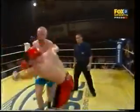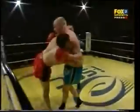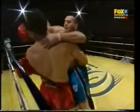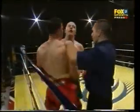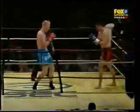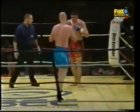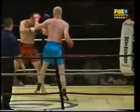Well, this is a much better round now for Lloyd. It's not the prettiest of fights. The technique isn't the cleanest, but my word, it is a gutsy contest we're seeing. Both men breathing heavily now. Quick glance to his corner there from Nathan Grant. Tony Vavuzzi shouting all sorts of instructions.